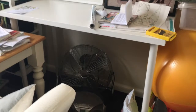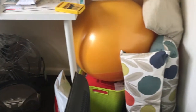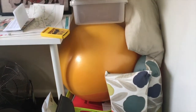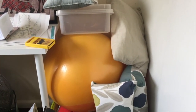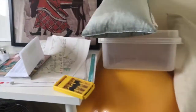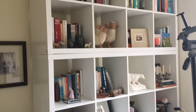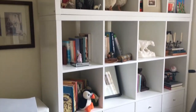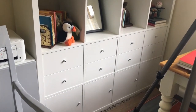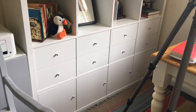I have my big fan under here and a radio I never use. I have a box of documents and paper. My sitting on exercise ball, which I'd like to have access to. That'd be a good start. And around on this side, I have my bookcases, which, when I got those sorted, it was a good thing. But let me tell you that what is down in those drawers and in those cupboards, so the other half of the bookcases, is not sorted.